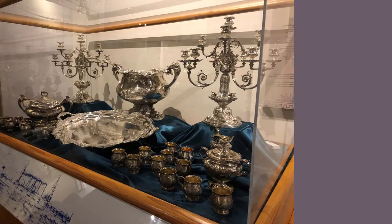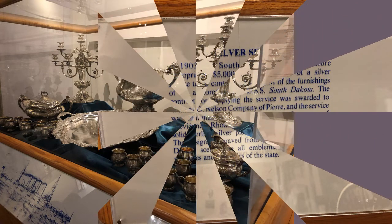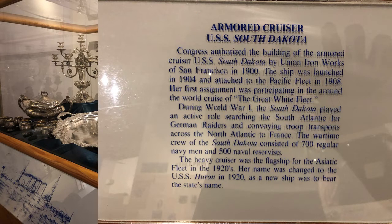This silver service is from the USS South Dakota, a warship that was launched in 1904. The silver includes nautical and mythical imagery, as well as South Dakota imagery. The ornate decorations show cattle, buffalo, eagles, and an Indian chief. Stunning, wouldn't you say? This is the Territorial Governor's Desk.